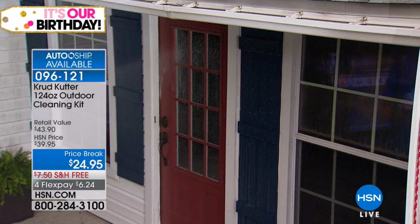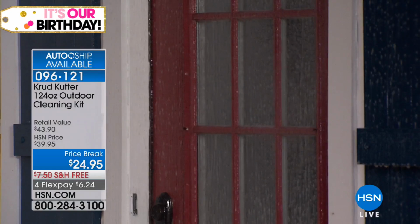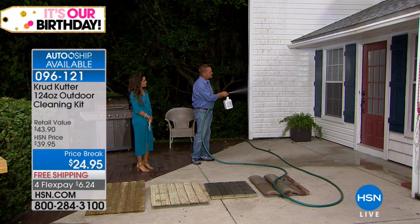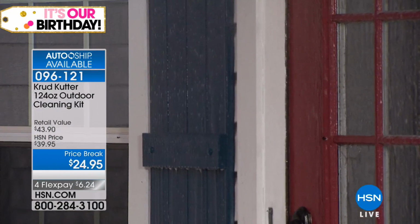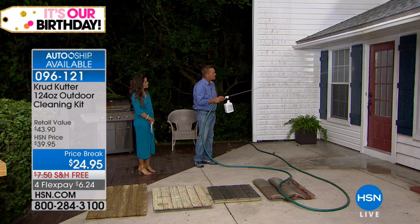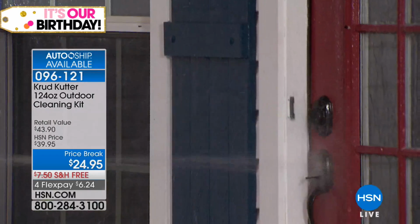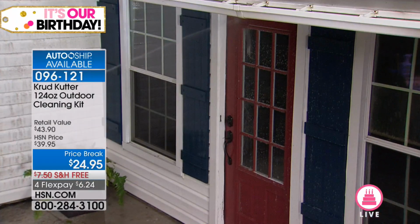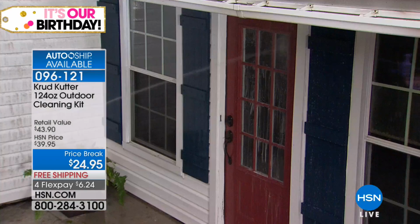Think about all the pollen, the dust. Maybe you live in a construction area. All you do is apply it, let it set for a couple of minutes. Now I'm going to put it on this shutter over here too. You let it set for a couple of minutes, and then you switch back to rinse. Once you've applied Crud Cutter to any surface on the outside of your house, it leaves a lasting barrier of protection. So anytime it gets wet again, it helps reduce the buildup of mold, mildew, all that black and green junk around the outside of your house.